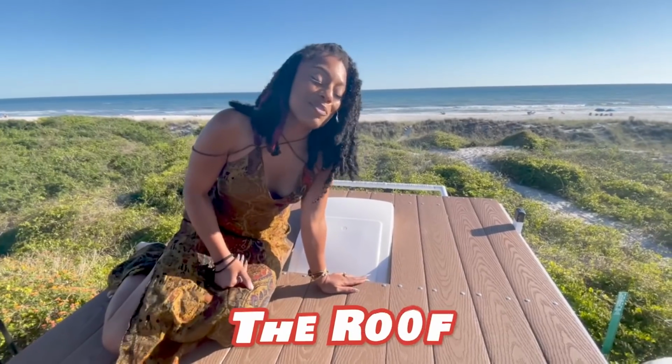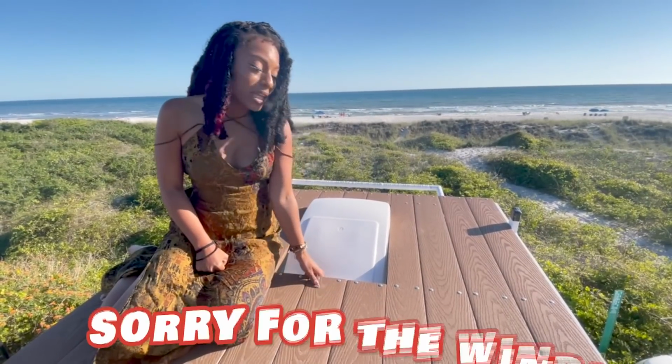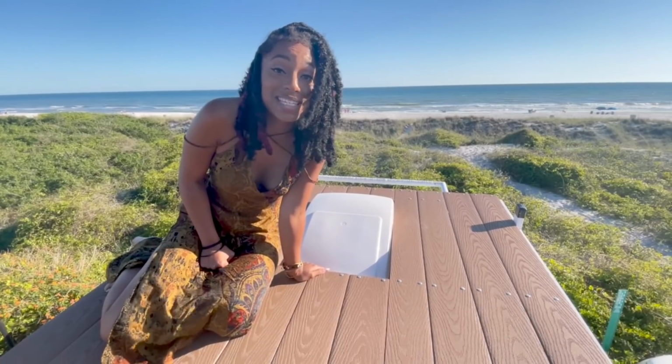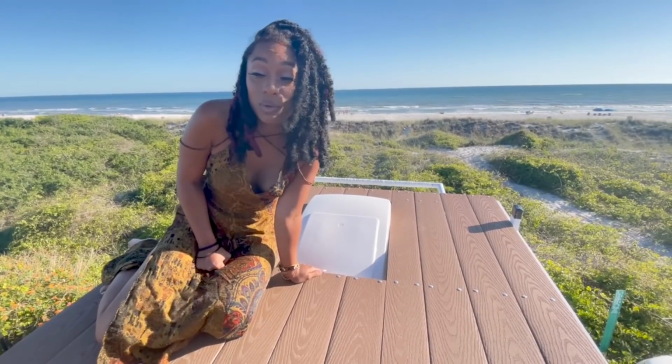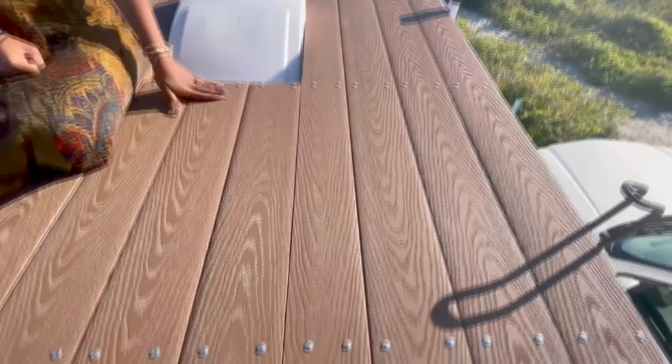Okay, so we got this sled from Home Depot. It was already pre-weather treated, pre-stained. It's really lightweight, because that's something you want to think about when you're putting anything in your van: the amount of weight that the wheels and the frame can hold. So these are really lightweight. We love it. They kind of feel like plastic.